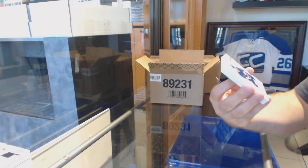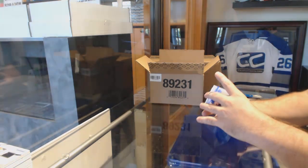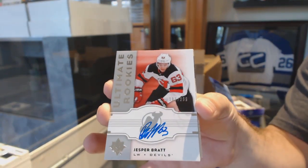We've got an Ultimate Introductions, Kasperi Kapanen, for the Maple Leafs. We've got number to 299 retro rookie auto for the Devils, Jesper Bratt.